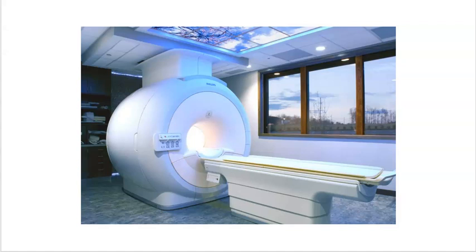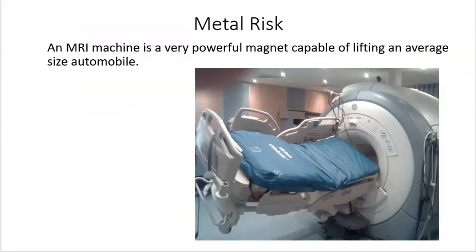So they do have things called open MRI where the tube is more open. You'd want to send patients with claustrophobia to an open MRI, but that's not in PARCA, and I should stay on topic.